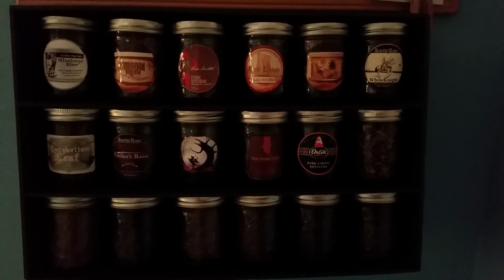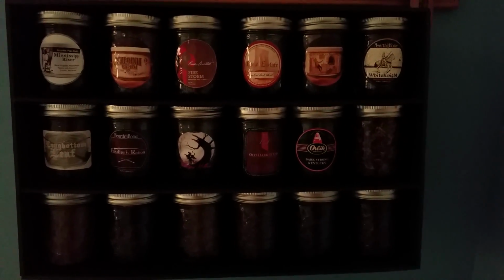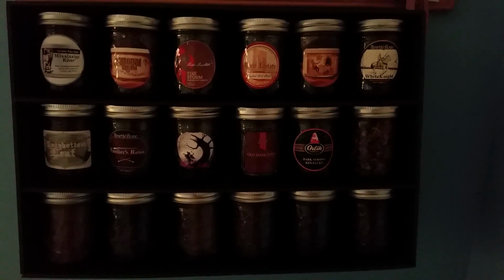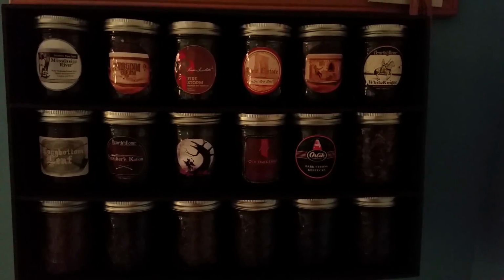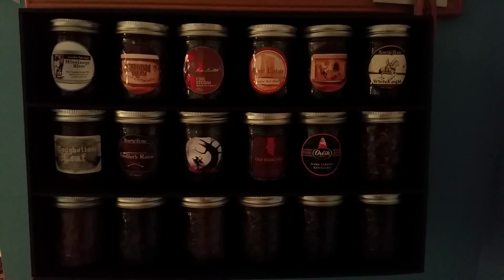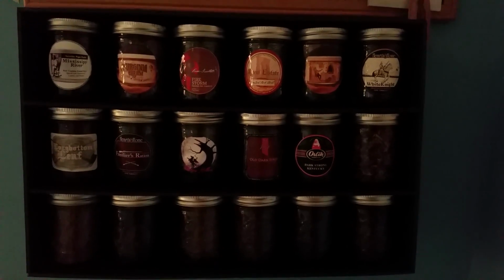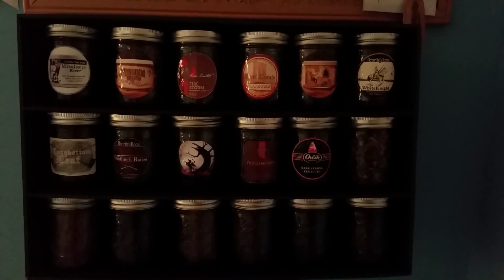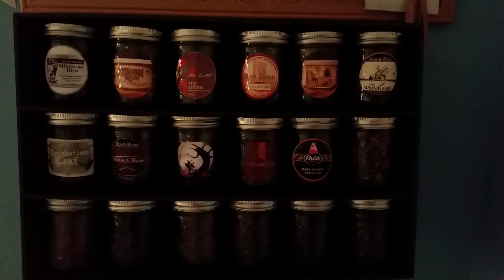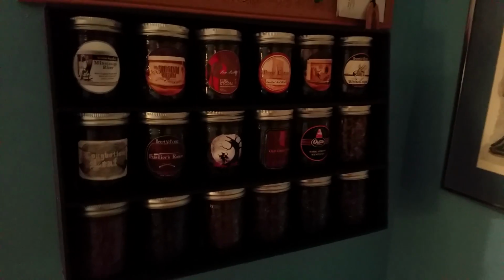Okay, here is my daily tobacco rotation. Now, first I want to point out the cabinet that it's in. I built this cabinet, and it's made out of a substance called foam core, and it's really easy to cut and to paste or to glue together to make shelves or boxes. And let me show you how I made it.